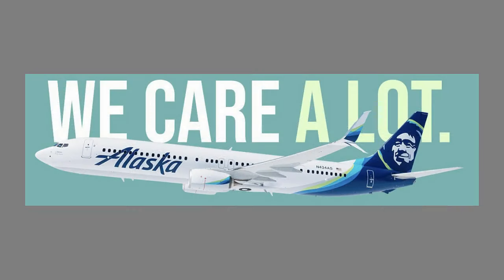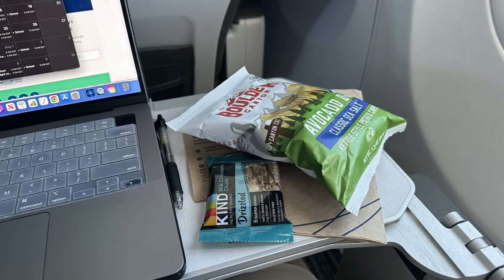They also have the We Care a Lot advertisement with Chester on the digital in-flight entertainment, which I thought was really cool. That's great to see. Then the snack basket came around probably about an hour after the meal service. Plenty of options in there as well. You can see what I was going for here, but they were very generous and were saying to take more, which was really awesome. The snack basket ends up coming around again later, which is really cool as well.